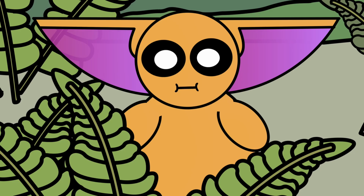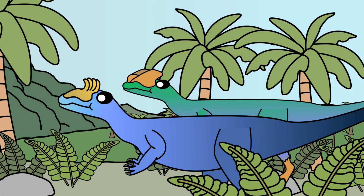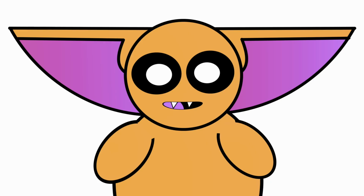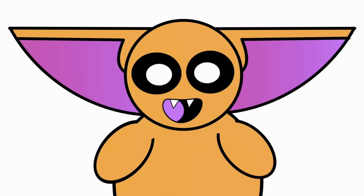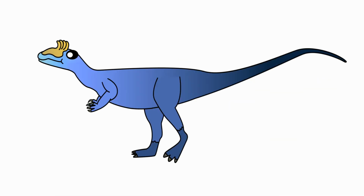It's the hairdo. Okay, so we have an animal that sorta looks like Dilophosaurus, but lives in a different region and has a stylish pompadour for a head crest. Pretty straightforward, right? Wrong. What makes Cryolophosaurus so interesting is that it's an evolutionary mosaic of both old and new traits of a similar species, all wrapped up into this fine specimen of a dinosaur.